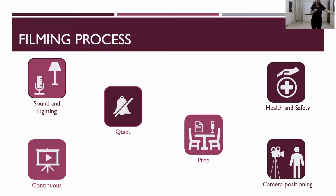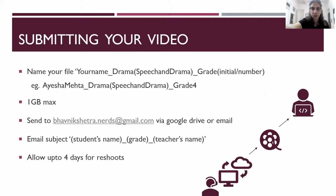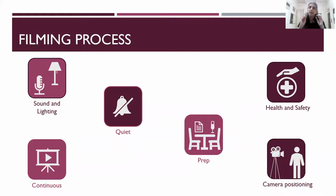Make sure that when you're filming, if they need to take a sip of water, you can keep a small bottle of water on the side. The questions can be on a chair next to them, not stuck to them, close enough that they can go and get it. But the child has to be in the camera throughout. You cannot have a single moment where the child is not being seen during the recording.